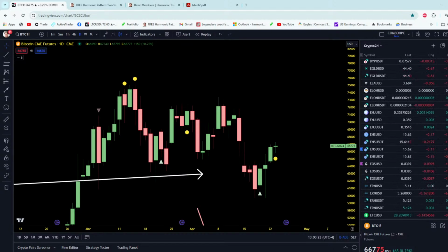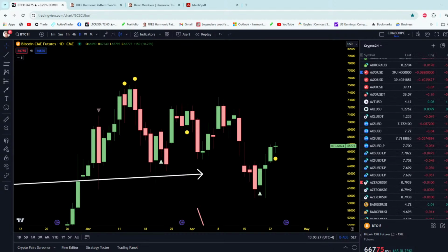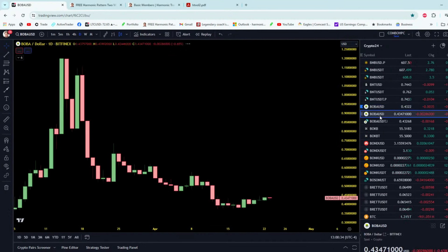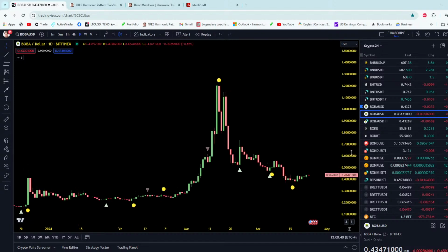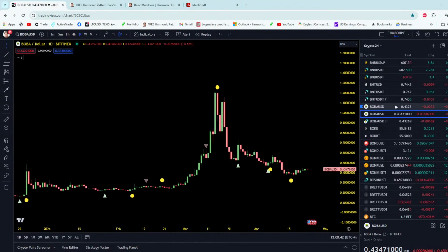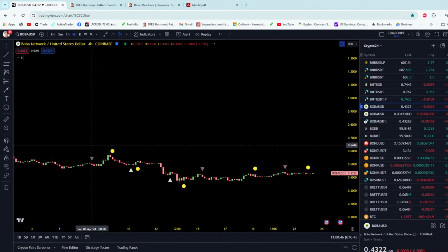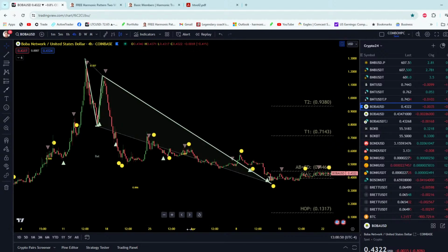Let's highlight a couple of immediate patterns. Okay, I'm going to show you guys some T coin patterns here. Here's the Boba, not Bobo, but Boba. 4 hour? Yeah, big bat pattern on the 4 hour.